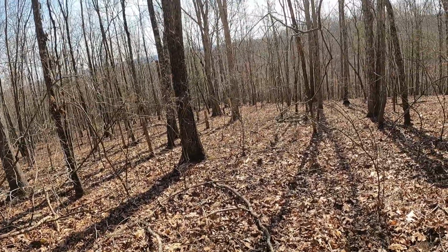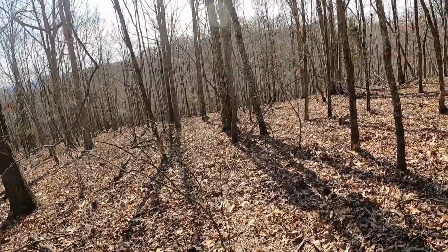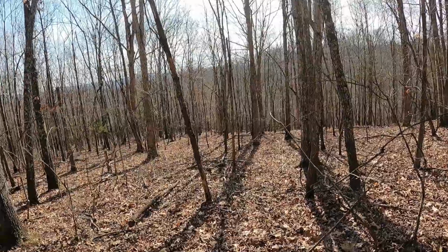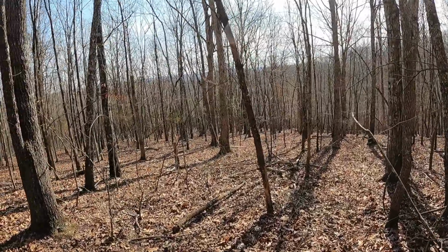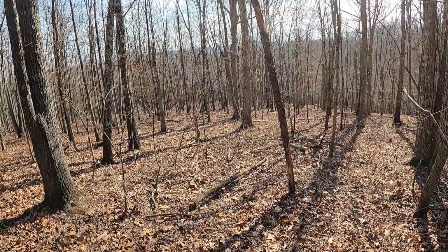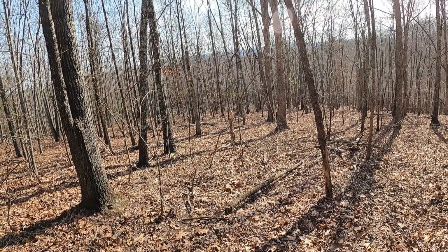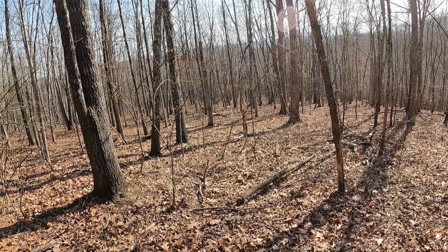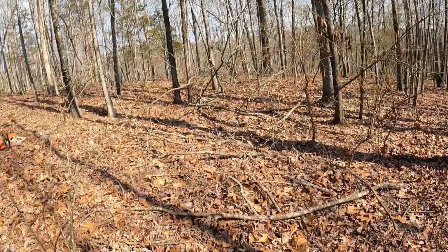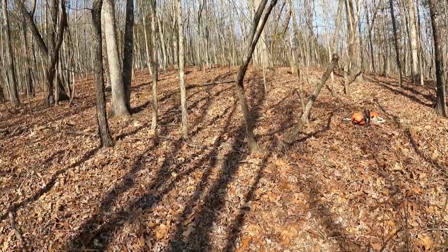And I got a lot of stuff cleaned up, at least cut down on the ground. And so I don't know, I might come back tomorrow, depends on what the weather does, and cut just a little more, maybe clear this path a little bit better coming down.